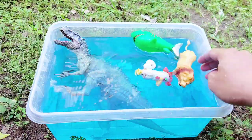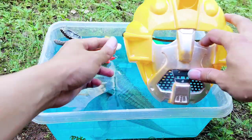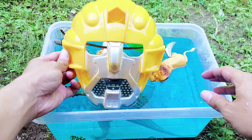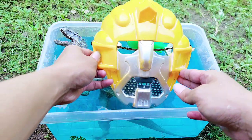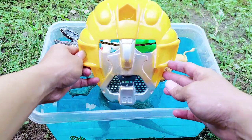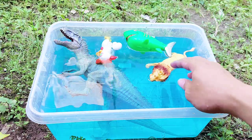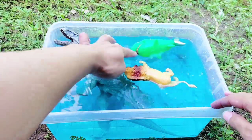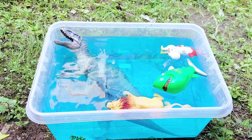All right, and what else here, friends? Whoa, this is a bumblebee mask. This is a mask, friends. Bumblebee mask. Oh, this is so awesome and so cool, bumblebee mask. All right, friends, there is bumblebee mask. Look, there are four toys on the blue water, friends.